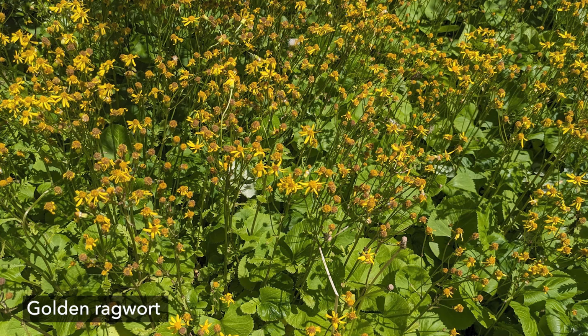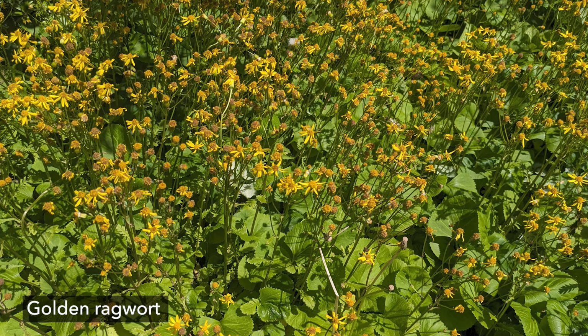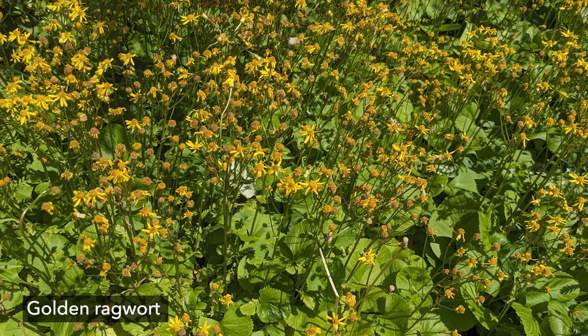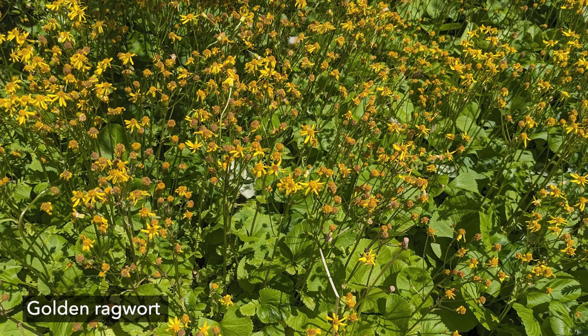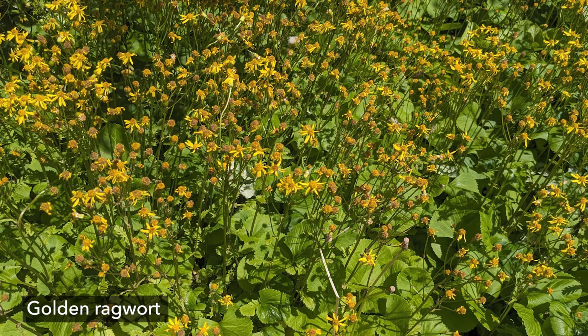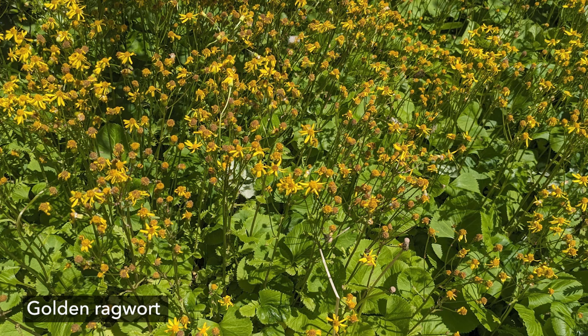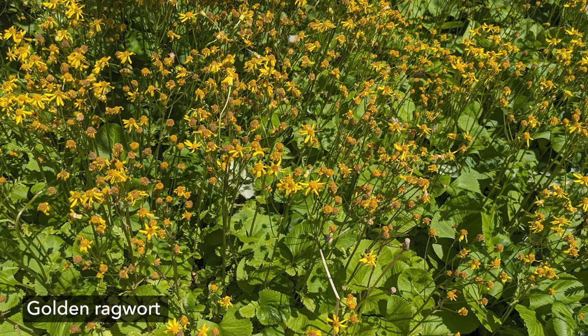So zones 3 to 8B. I saw some people getting into a little bit of a tiff online about she grows it in zone 9. It's a solid zone 9. I don't know. I'm not going to get into that because I'm sitting here in zone 6, going, all right, I'll let you guys hash that out. But Packera has a very extensive range.